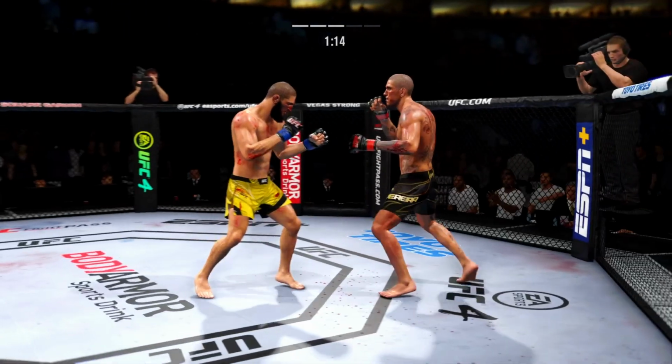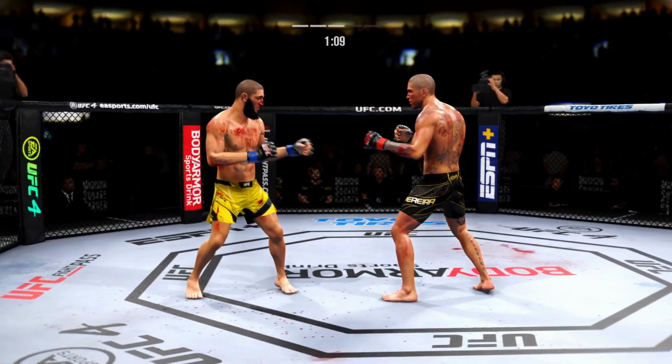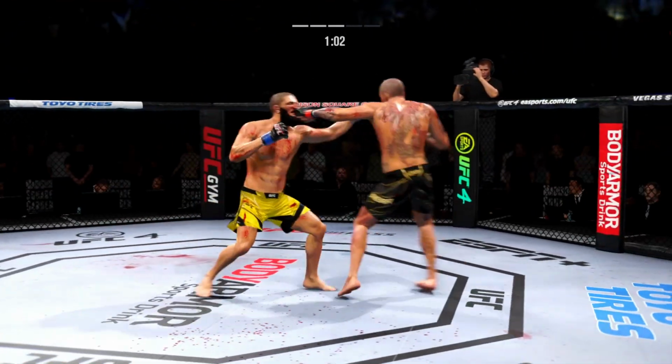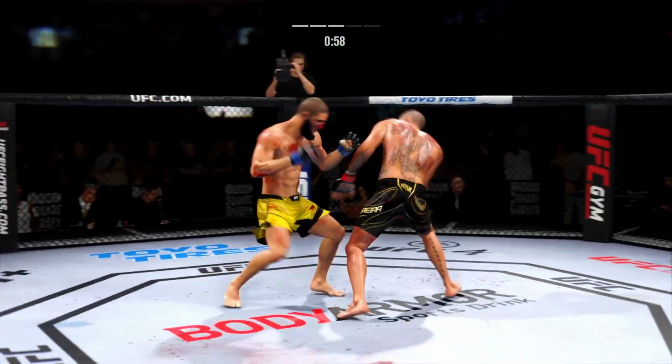Well, no surprises. He connects once again, and that looked like it landed right on that cut. Right on the cut, and he's targeting it, right? You can see him almost putting a laser beam on that cut and just putting his hands on it. It doesn't take much. He's just showing his opponent that he has no mercy.